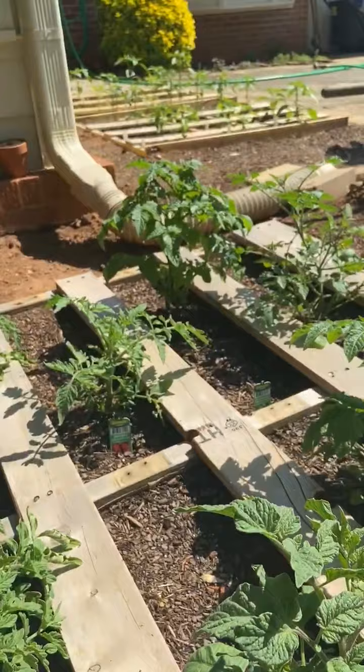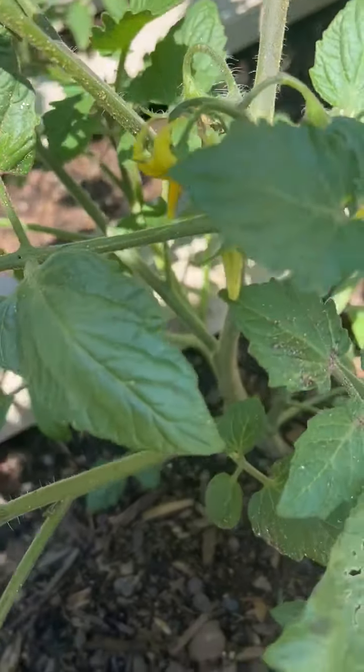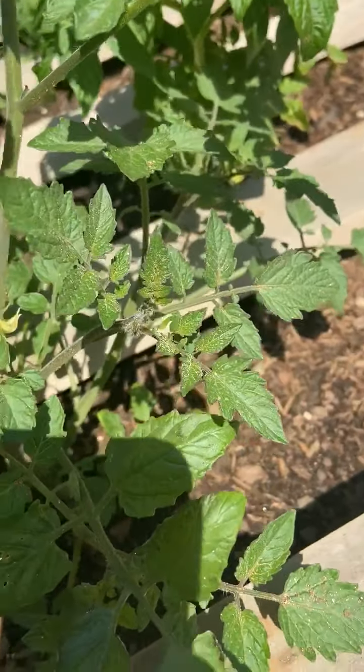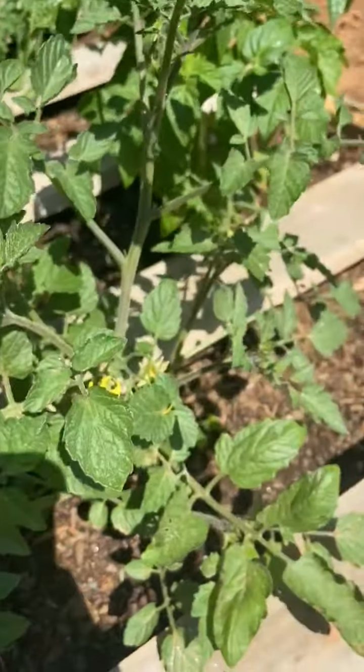Now, I've shown you the tomatoes. Oh, look, there's a flower. You can see a flower on the tomatoes, which we just talked about. That means that we're gonna be able to see some cherry tomatoes popping up here, because these are the small tomatoes on these. The bigger ones are over there. So these will be red.